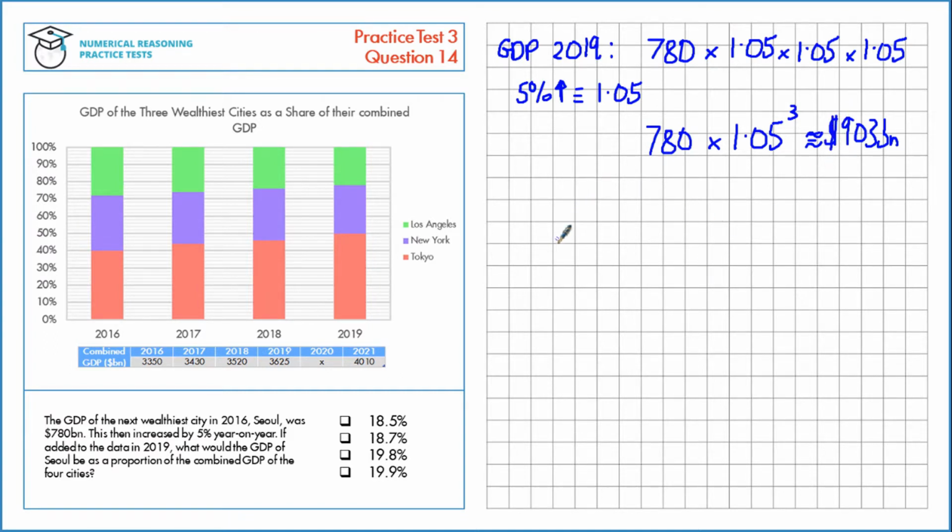Next, let's work out the combined GDP of the four cities in 2019. We've been given the combined GDP of the three here. We just need to add on the GDP of Seoul. So 3625 plus 903, this is all in billions, gives us a total of 4,528 billion.